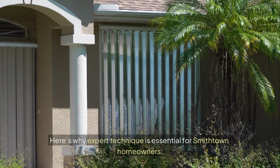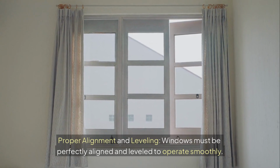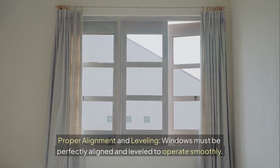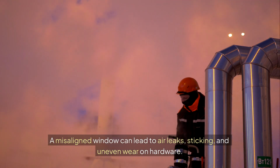Here's why expert technique is essential for Smithtown homeowners. Proper alignment and leveling. Windows must be perfectly aligned and leveled to operate smoothly. A misaligned window can lead to air leaks, sticking, and uneven wear on hardware.